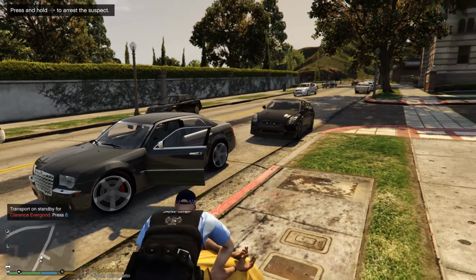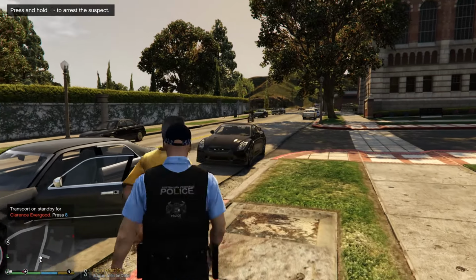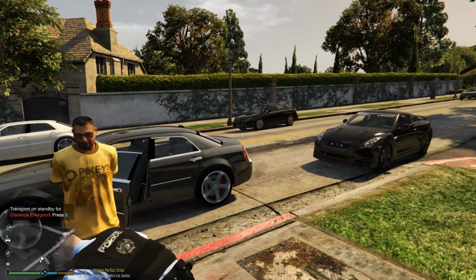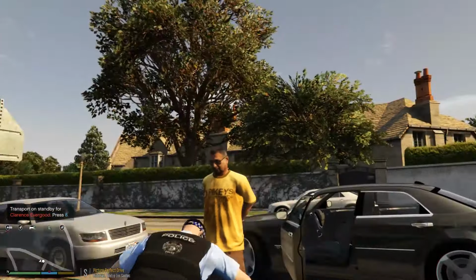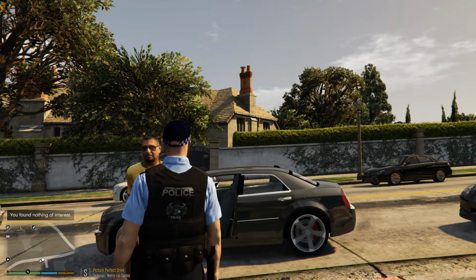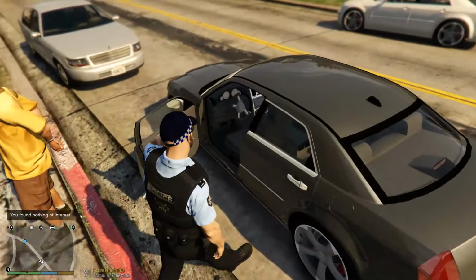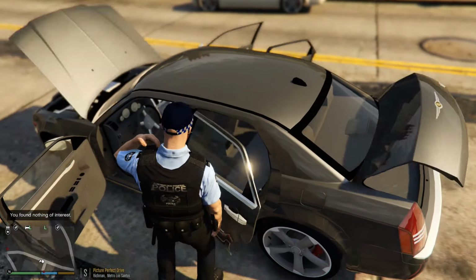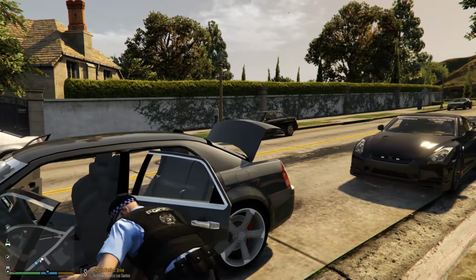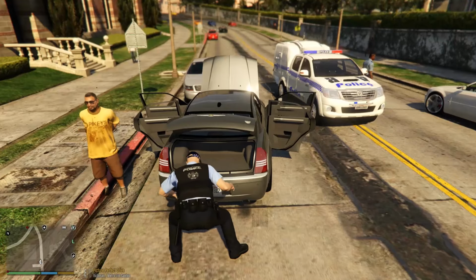Alright buddy, we got him. Clarence Evergood. Well, Clarence, you were not Evergood today, were you? Hey? Pikeys of Los Santos. It's funny. Nothing of interest. Well, you can go to jail, buddy, because this ain't your car. Suspect placed under arrest in Richmond. Copy that, dispatch. Roger. So, not a great hectic pursuit, but at least a little bit of action before the episode wraps up.